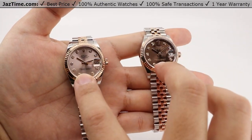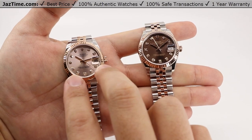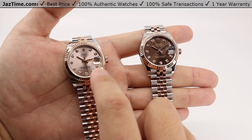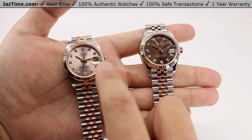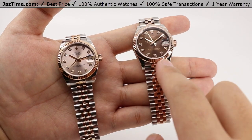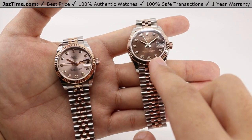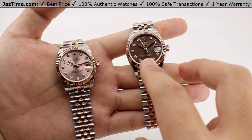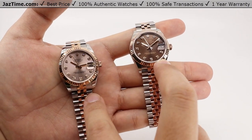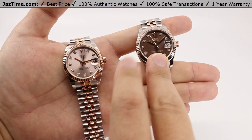The only difference here between these two models is actually the movement. The pink has the 2235 movement at 19.7 millimeters in diameter, height of 6 millimeters, frequency of 28,800 vibrations per hour, with seconds hacking and date with quickset features, 31 jewels, all allowing for about 50 hours of power reserve from a full wind. The chocolate, however, has the updated 2236 movement at 20 millimeters in diameter, vibrations per hour of also 28,800, also with seconds hacking and date with quickset features, also with 31 jewels, allowing for 55 hours of power reserve. Overall, the difference for most of us who don't need the technical details is the power reserve. Pink has 50 hours, chocolate has 55 hours.